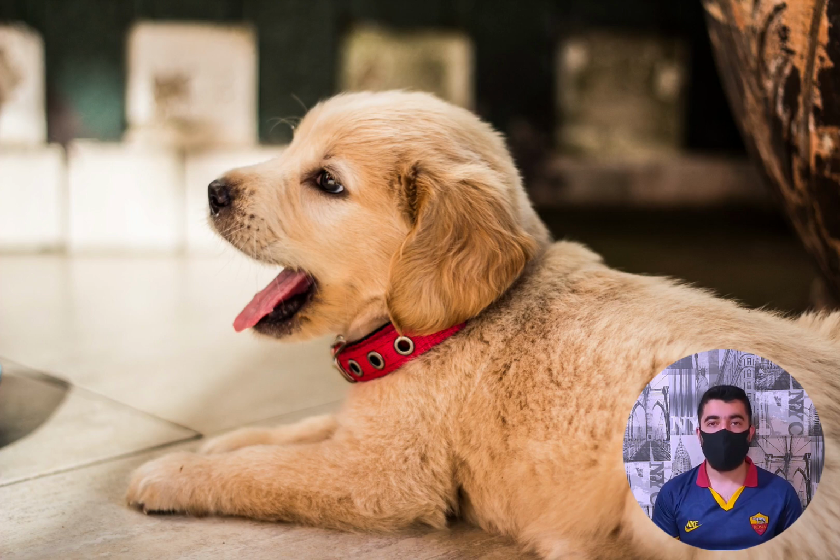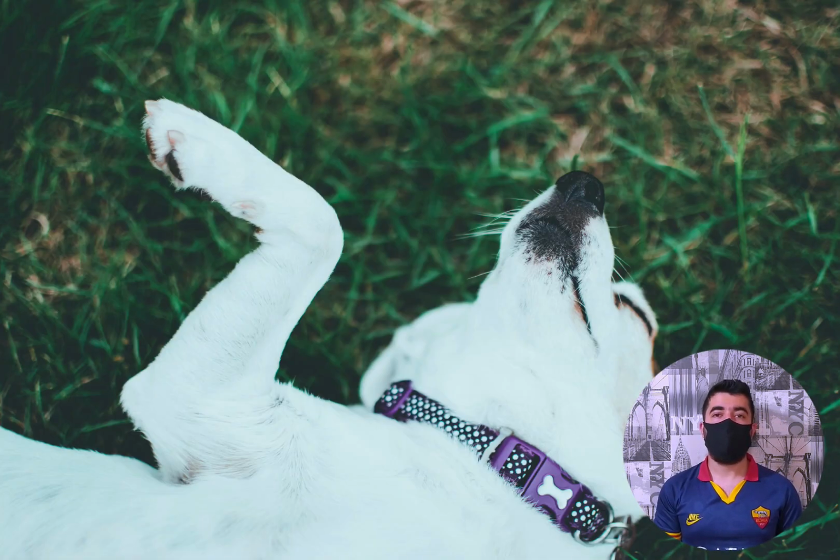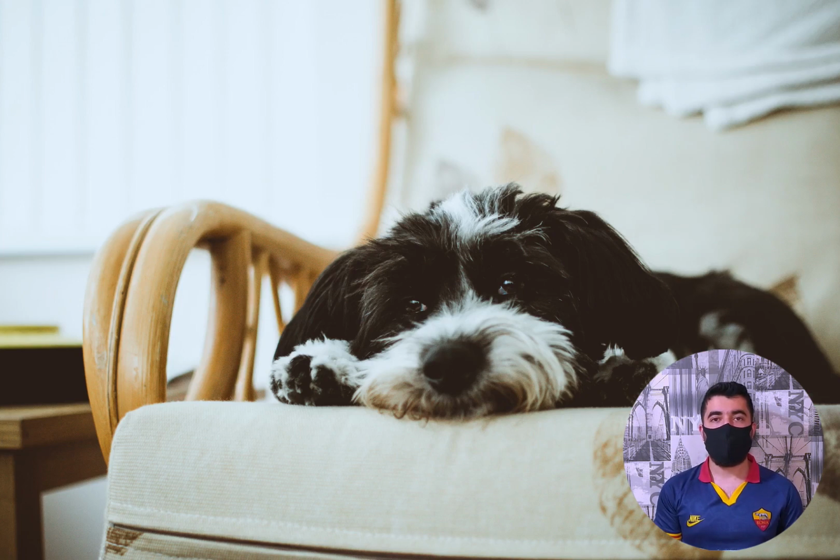Use positive reinforcement. Positive reinforcement is a powerful tool in training your dog. When your dog chews on appropriate items, praise and reward them with treats or toys. This will help reinforce good behavior and encourage them to continue chewing on appropriate items.